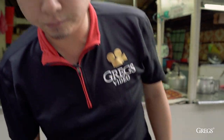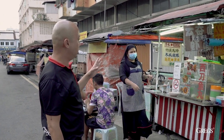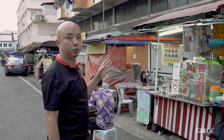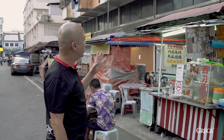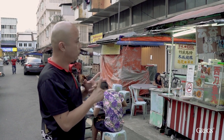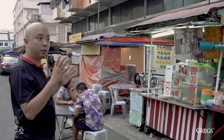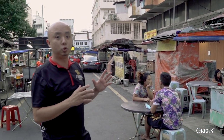Let's go. Okay, so next store we have the Hakka noodles, the prawn noodles, and the wonton noodles. So they have got three different types of noodles that you can choose from. There's also pork noodles and also fish ball noodle that you can choose from. So that is just next to the mutton soup stall.